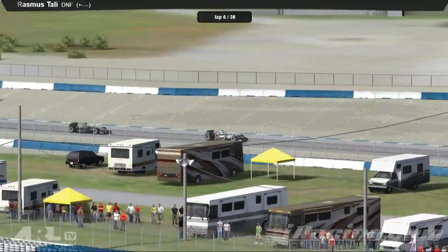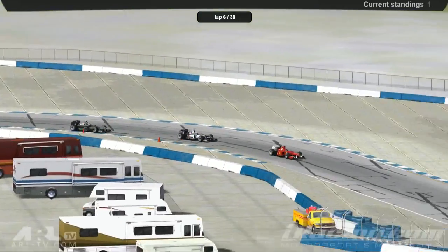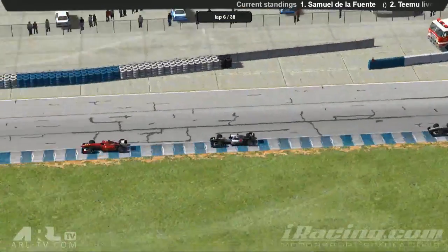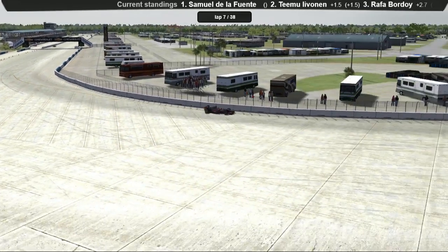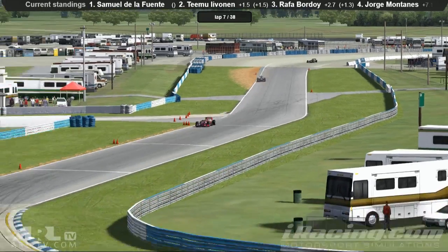So the three at the front still remain as is. Samuel's still leading the way, running a little bit wide onto the grass for the final turn. Timu following just behind along with Rafa. Montanez maybe looks like he's closing up a little bit this time.